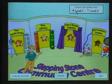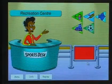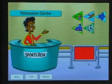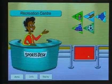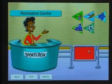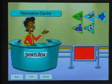Right, we're going to take level 1 and we're going to start with the recreation center. Welcome to the Stepping Stones Sports Facility. My name is Kira, and my job is to guide you through the facility. Click on one of the areas to the right. This will allow you to enter one of the areas and develop some skills before playing a game. Are you ready to have some fun and be challenged? Then let's go. Okay, we have our 5 different areas here.